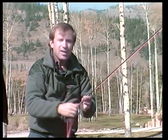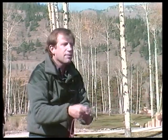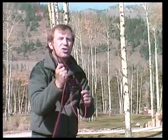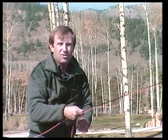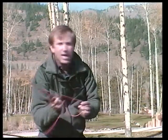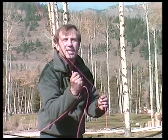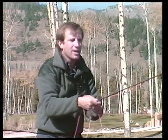And also, think about your tip and a fly line. This is a great way to sit by the TV in your living room and practice your cast, practice your timing. The more line you get out, the more feel you'll get for the timing necessary. You can even practice on the side, and you can watch your loop. You can look at your loop and see how tight it is. And if you start breaking your wrist, the loop will start opening up.